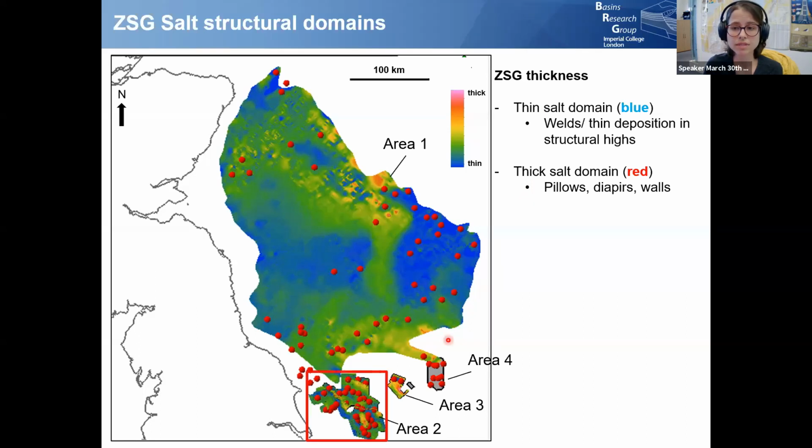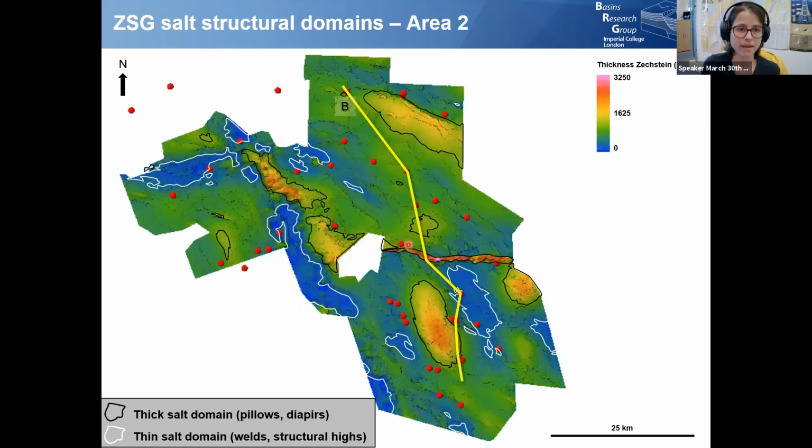I'll now show some seismic examples and well sections from the area 2, which is covered by a 3D survey around the salt pit basin, to integrate then the thickness and compositional variability of the Zexin supergroup. So this is a thickness map of the Zexin supergroup in the area 2, with thin salt domains highlighted in white and thick salt domains highlighted in black. Wells are shown as red dots, and the yellow line is a seismic section that I will show in the next slide.